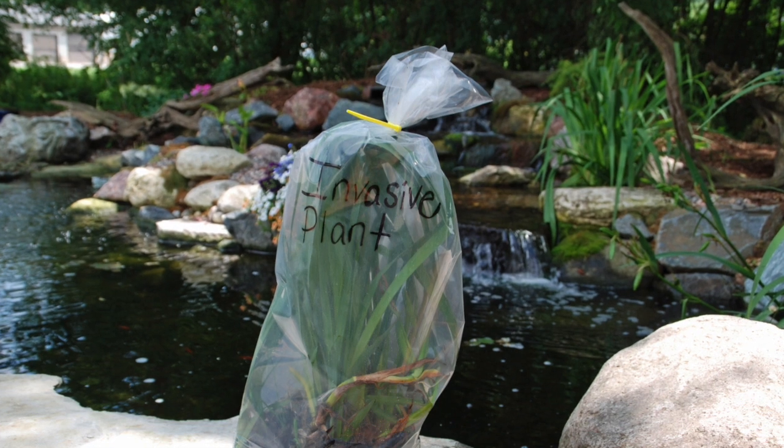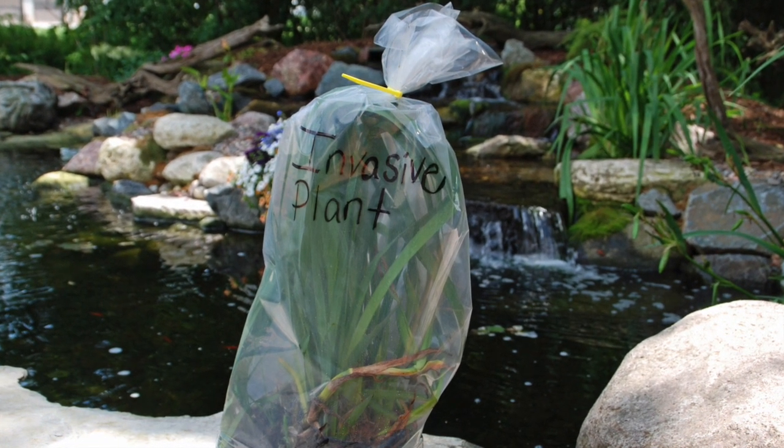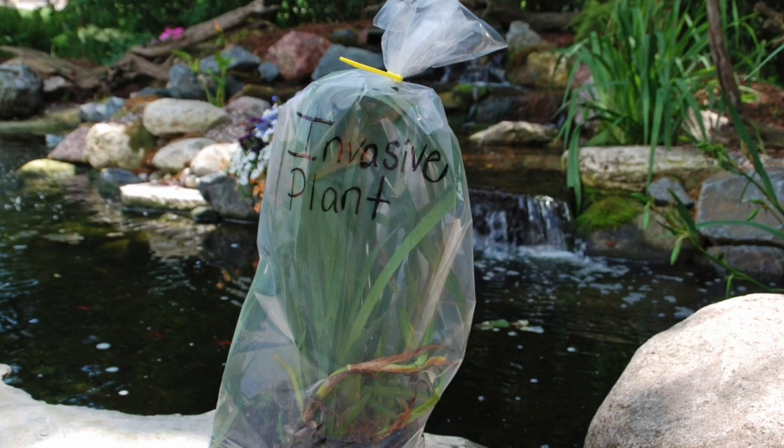Instead, place them in a clear plastic bag labeled invasive plant and dispose of them in the garbage or as recommended by your municipality. Spread the word to fellow gardeners. Help them avoid buying and spreading invasive plants to fellow gardeners' yards and our natural areas.